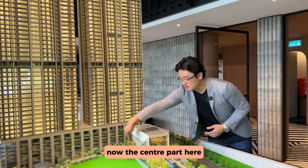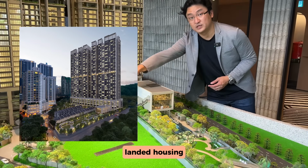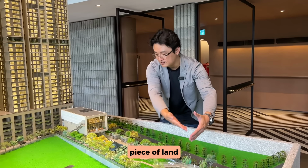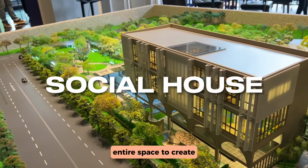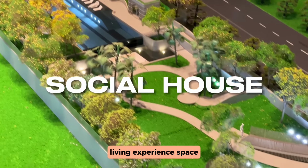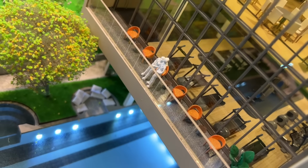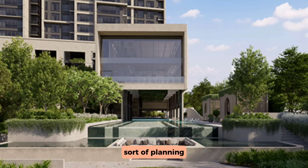Okay, now the center part here of this green area is an existing landed housing. So the entire plot area is sort of like a mini U shape or a J from here to there, all right? And that would be the existing road to come home to. And this entire piece of land, they did not use it to build another 2 blocks. They used this entire space to create a generational living experience space. Jogging tracks, different landscaping, swimming pool, gym, multi-purpose hall, a cantilevered design like this. It almost looks like a hotel, a resort sort of planning.